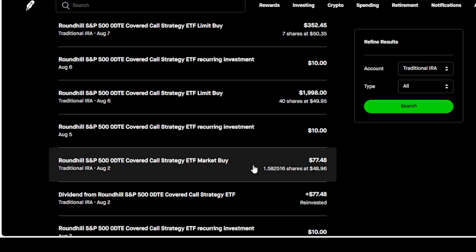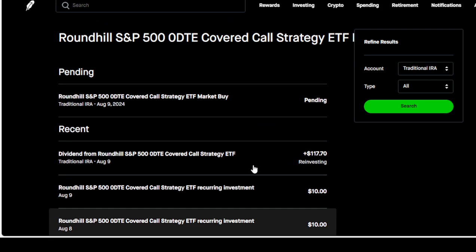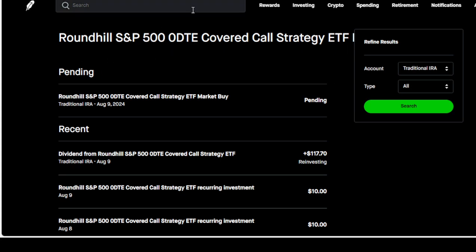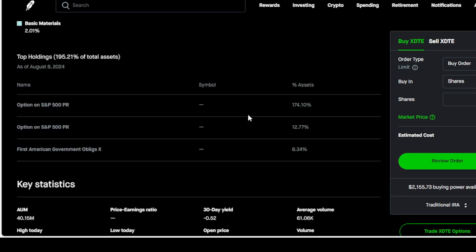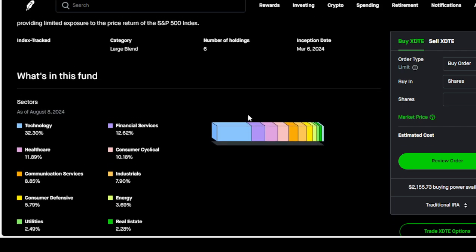And August 2nd, that was last week, we bought some more when it was down. That's right, we're buying it. Keep going down, down, down, down, down. That's the way you should buy it. On the way down, get that average cost down as much as you can.